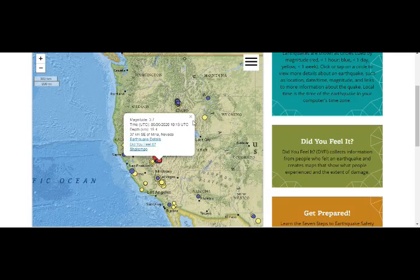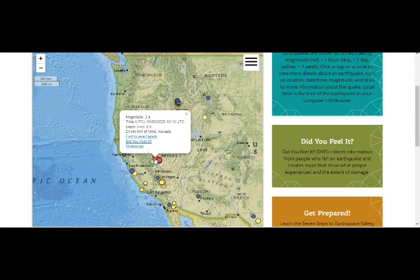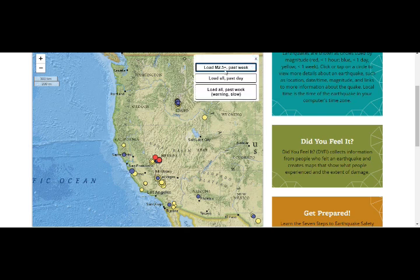This is Seismo Berkeley. This is the 3.7 at 15.4 kilometers depth, and the 3.4, let's go to the 3.4, which is even more shallow. You can see 0.3 kilometers depth, 3.4. Both of these are the past hour. The red is the past hour. The blue is the past day. Now I only have here the quakes showing that are 2.5 magnitude and higher.